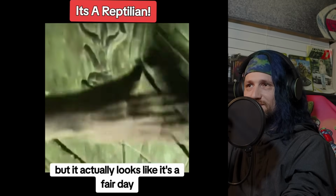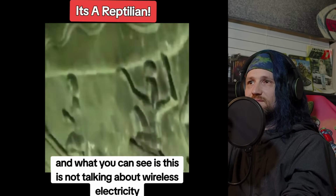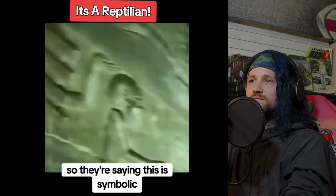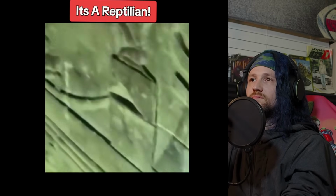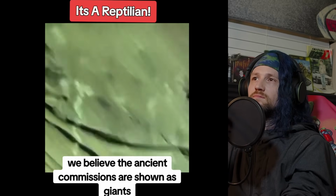It actually looks like it's a Faraday. And what you can see is this is not talking about wireless electricity because it's plugged in to this condenser here. So they're saying this is symbolic, it's supposed to be lotuses. Why is it plugged in if it's symbolic? And actually what's shown here, we believe the ancient Kemetians are shown as giants.